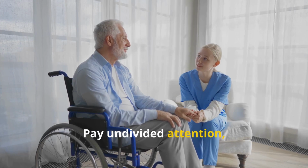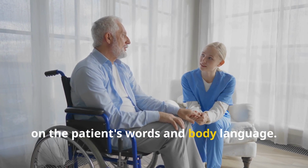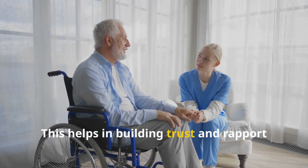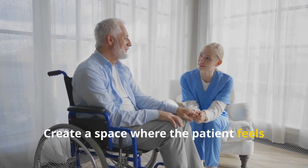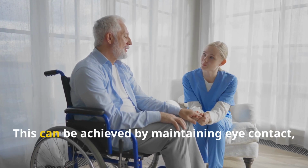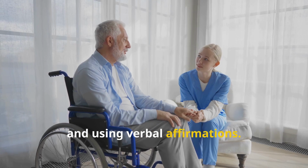Pay undivided attention, putting aside distractions and focusing on the patient's words and body language. This helps in building trust and rapport with the patient. Create a space where the patient feels heard and understood. This can be achieved by maintaining eye contact, nodding, and using verbal affirmations.